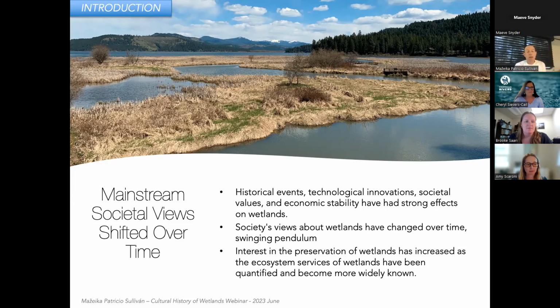So historical events, technological innovations, what we collectively value as a society, and really economic stability or instability are another important part of how wetlands have been protected and managed. These values have changed over time, and you can equate it to some degree to a swinging pendulum. I'll talk a little towards the end of my time about some of the recent swings. But I would say, and again, Cheryl mentioned this, that over time, interest in the preservation of wetlands from a mainstream standpoint has increased as the ecosystem services have become more widely known.